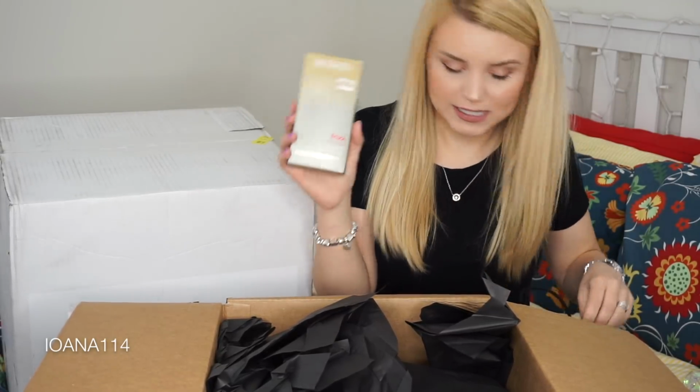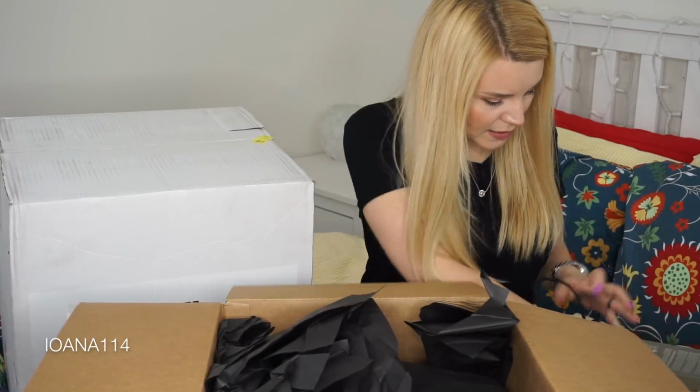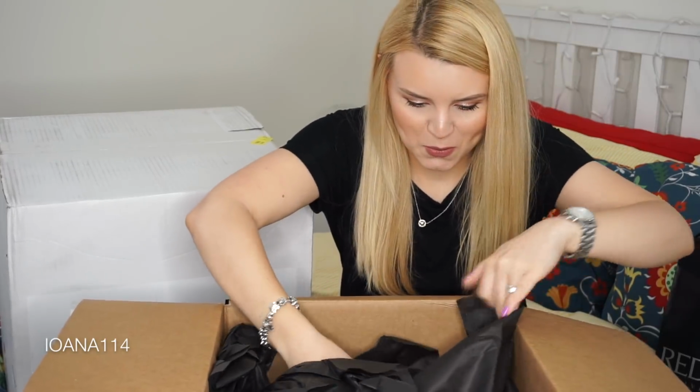So we have Frizz Dismiss from Redken, a Heat Thermal Mist, yes, I love that. A Bodifying Cream Mousse, that's exciting. And there's also a little card in here that says what the products are and how you can use them. Excited. Let's see what else is in here.